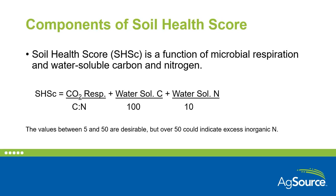The components of soil health score: it's a calculation, and it's based on the CO2 respiration, which I'll go into in a little bit more detail later, but that's a flush of carbon dioxide as we look at the sample when it gets re-wetted, and then the carbon to nitrogen ratio based on water soluble carbon and water soluble nitrogen. So there's the equation from that.